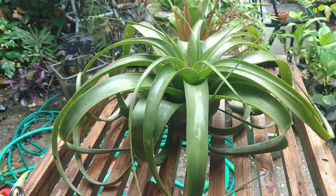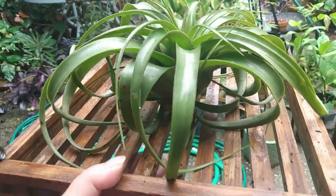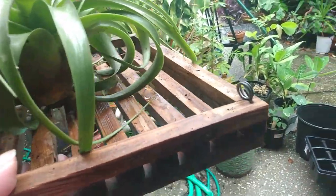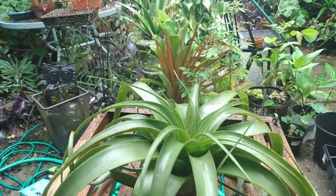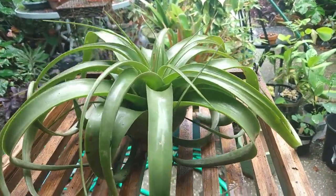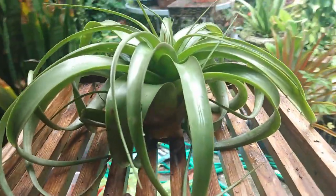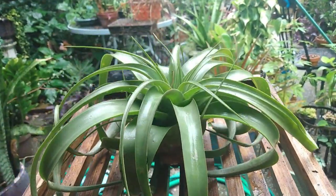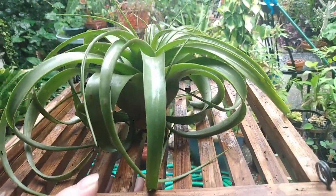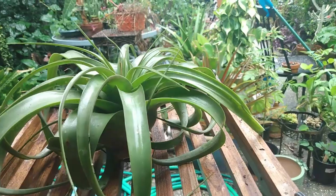I'm not going to bother to tie it down with fishing wire or anything. The only thing I'm going to do is take these little hooks here and string it up into the tree so it can get itself straightened up and attached. And it probably shouldn't take too long. I've not had any problem with air ferns attaching themselves to these planks like this.